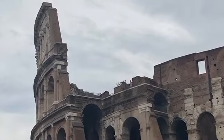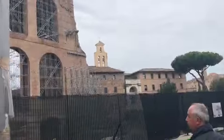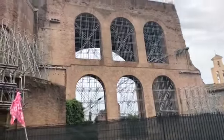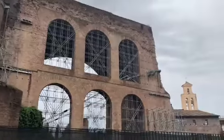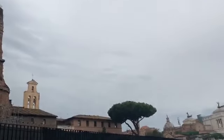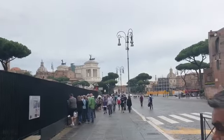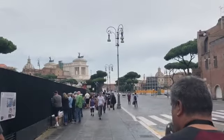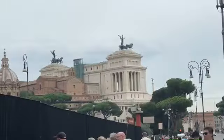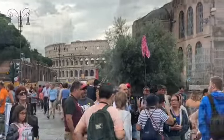We visited in September of 2018, so the weather was perfect. It was not cold, it was not hot, it was great. As you can see, there were quite a few people on tours.